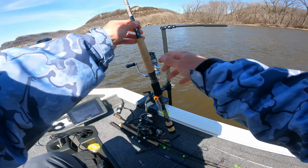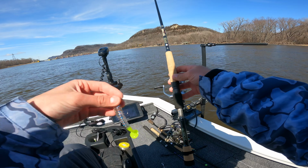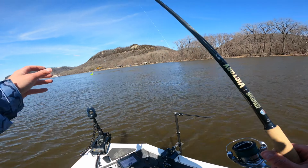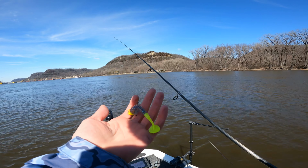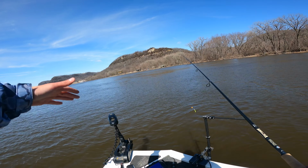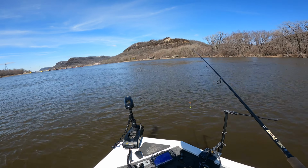Just picked up this setup yesterday. Got a Stradic on a St. Croix Victory rod. We're gonna give this thing a try here. 1/2 ounce head with a small little paddle tail. I'm gonna kind of drag it and drift up and down the current seams below the wing dam, see if we can find any fish.